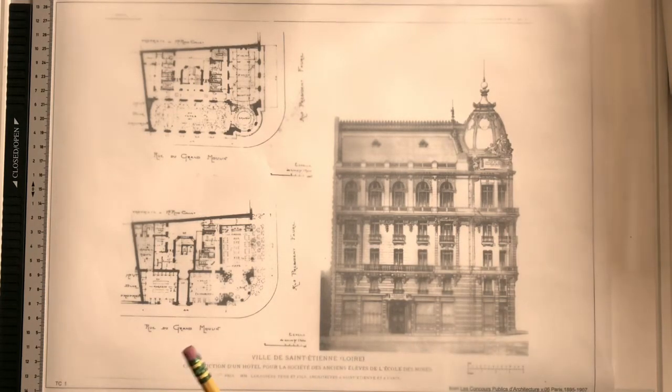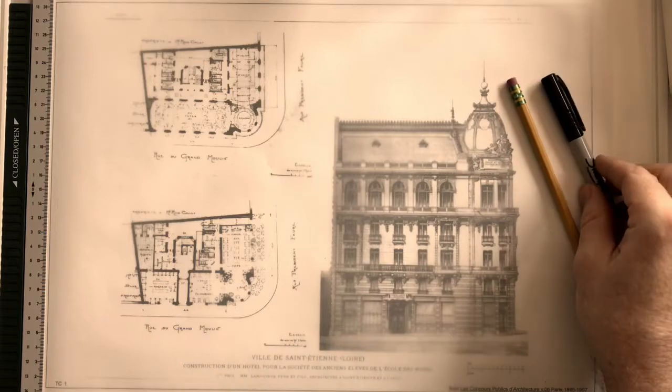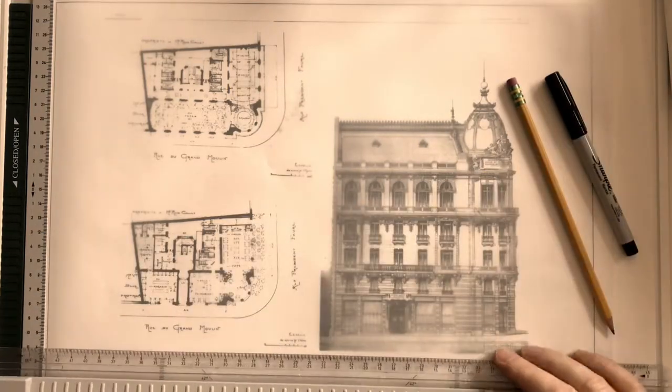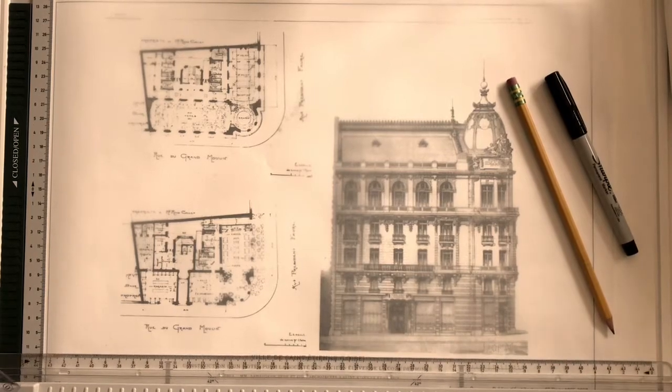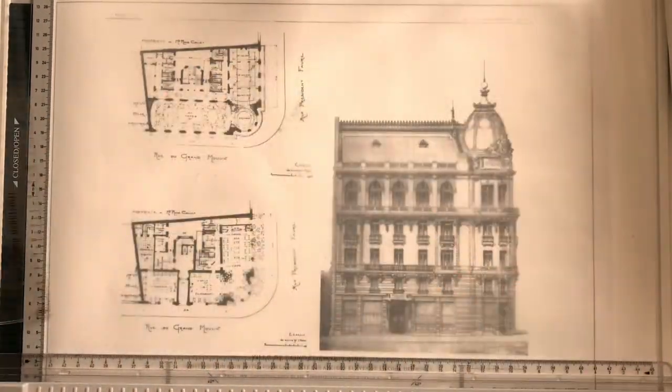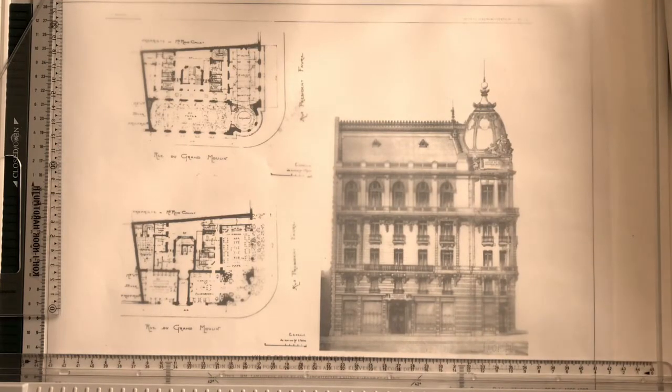This building is from the Concours Public d'Architecture. It's a publication that's a compilation of various design competitions that virtually all were produced using the design style of the École des Beaux-Arts that came out of Paris.